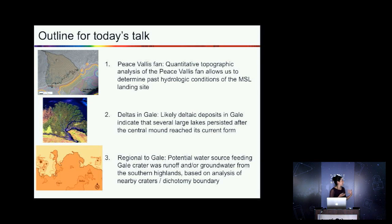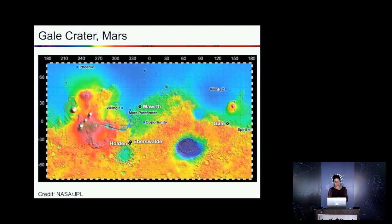And so, stepping back and looking a little bit more regionally around Gale and other craters in the area. Now, to get you all oriented, this is a topographic map, or an elevation map, of Mars, and you can see that Gale is located on this crustal dichotomy. In the southern portion of the planet are the highlands, and then as you go north, you are going down into the lowlands. And Gale is located right on that transition.